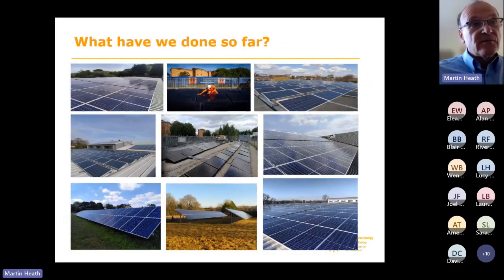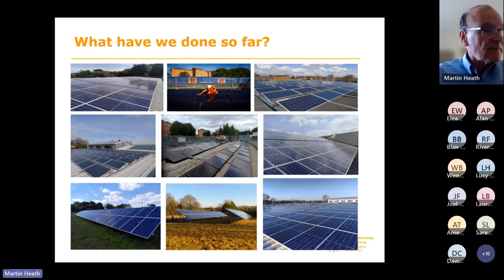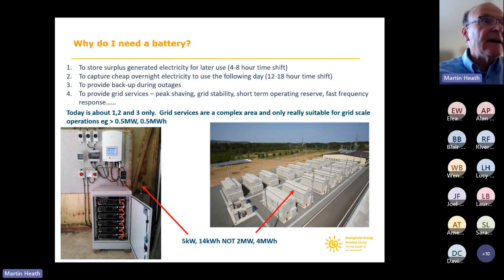These are the sorts of things you might see around, and these are pictures of installations in and around Basingstoke, or thereabouts. And that's what we mainly do: design solar PV systems, install solar PV systems, and also maintain them. We also work quite a lot with customers and clients doing business cases for other renewables, heat pumps, wind turbines, etc. So that's what we've been up to.